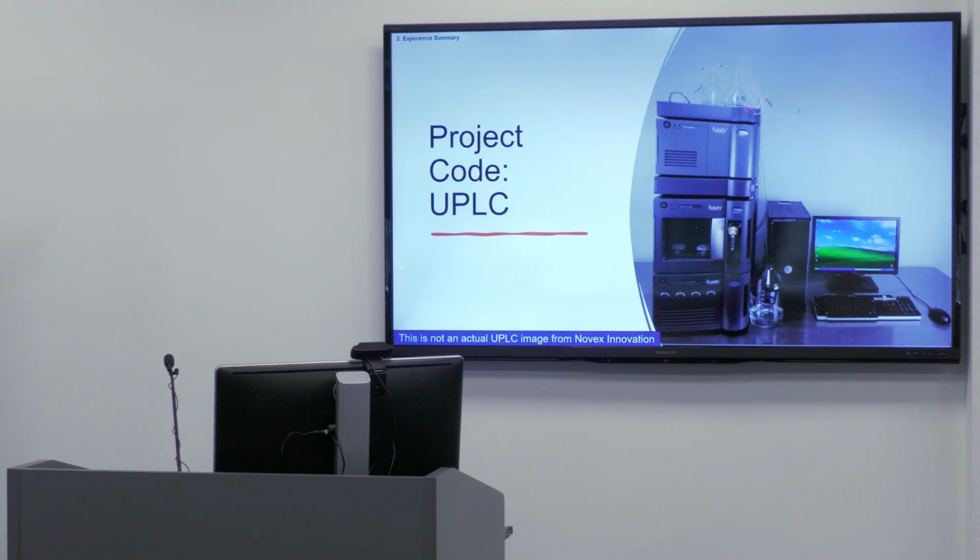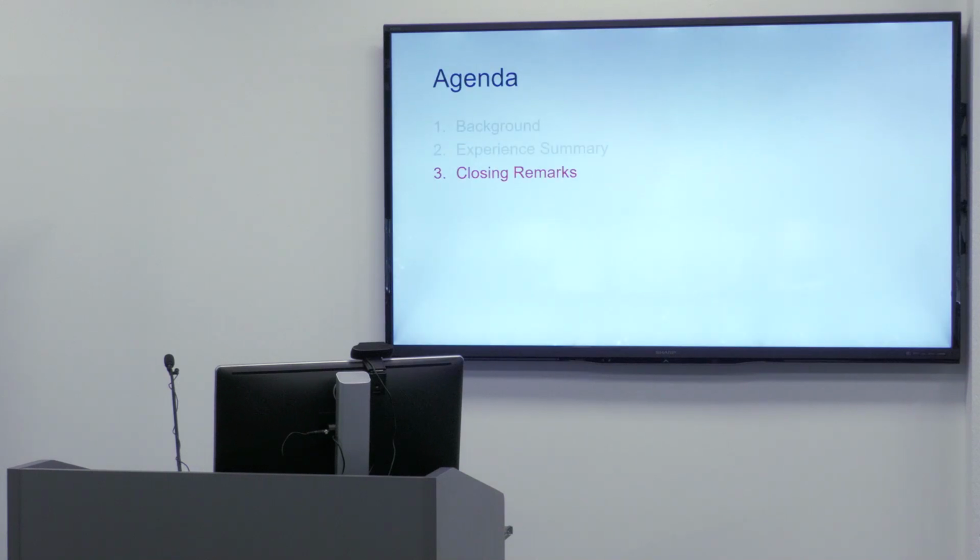Again, I never used this machine, and it was a really valuable learning opportunity for myself, just to get to know the machine, how it works, how to set up the protocol, how to integrate the chromatogram and things like that. So it was quite interesting. And I think that's all that I have. I'm sure I'm more than this right now.